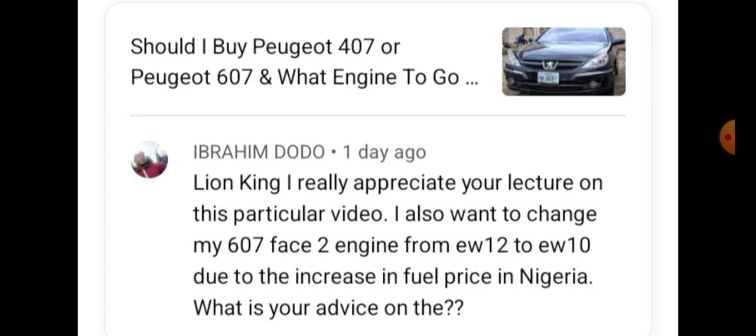Now, I know most times people are scared of EW10A because if you don't get it right, you will hate that vehicle, especially this kind of conversion. So most times it's easier to use EW10J4 for this kind of conversion because you might be able to work around it, bypass one or two.